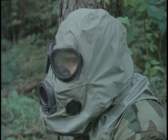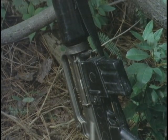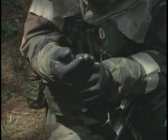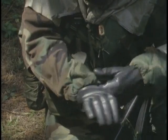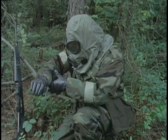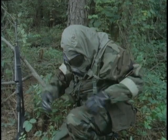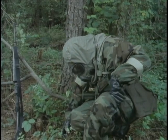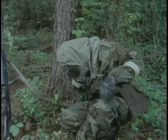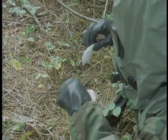Personal wipedown is performed on the protective mask and hood, the weapon, and protective gloves. The decontamination kit contains enough wipes to perform personal wipedown. If the protective overgarment shows accumulated deposits of chemical agent, they should be removed by using a field expedient method such as a stick, a rag, sand, or dirt. There is no need to decontaminate the overgarment.